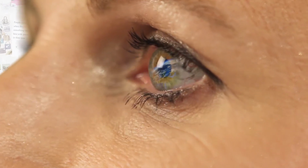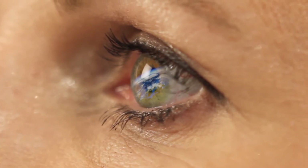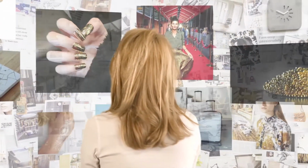The world is my inspiration. I watch the trends and looks in fashion, architecture, design, and I receive a lot of input that triggers and inspires me. I collect this info on my wall, and my challenge is to get following questions answered. First question: what are the most important interior styles?